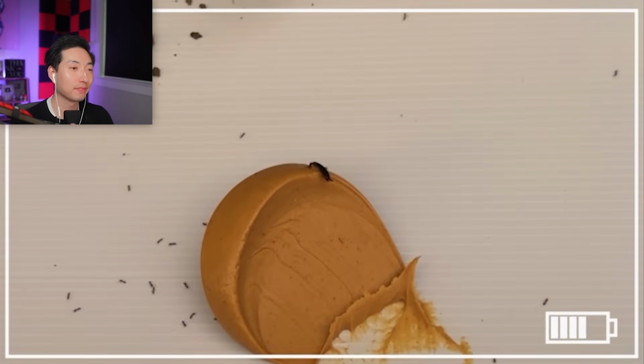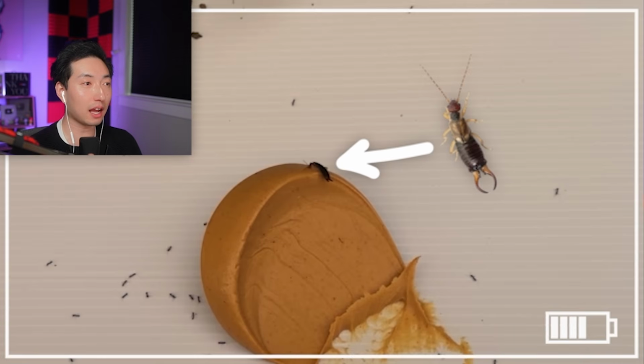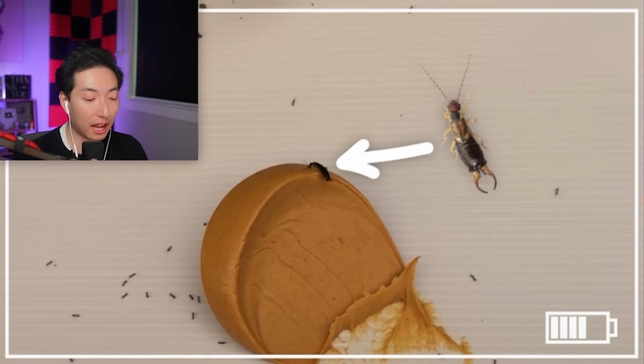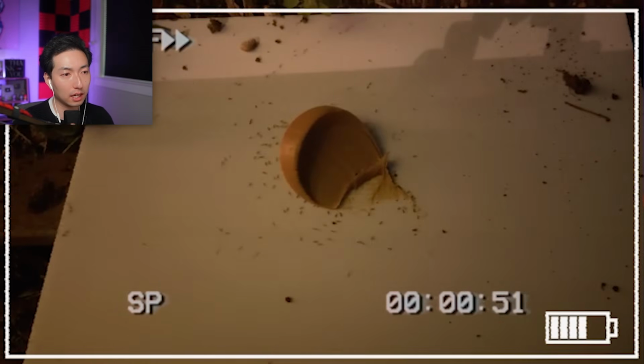Literally right when it got dark, the entire colony started to swarm in. There's even other bugs that came in, like this earwig, which I didn't know liked the peanut butter, and even some slugs. But overall, this is pretty cool to watch.